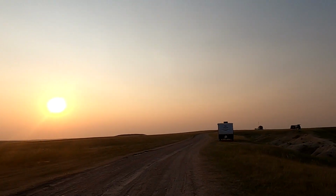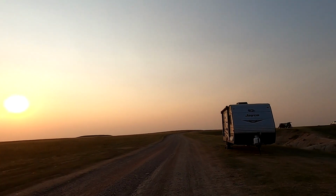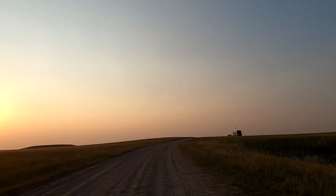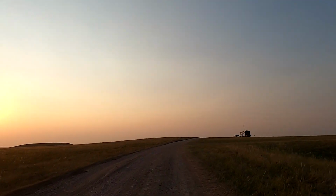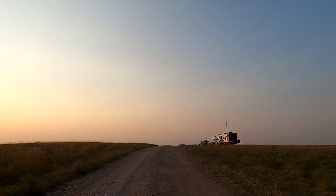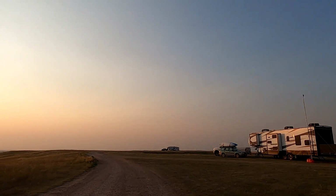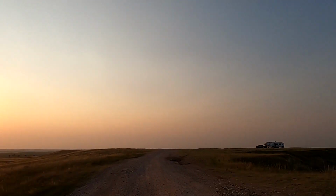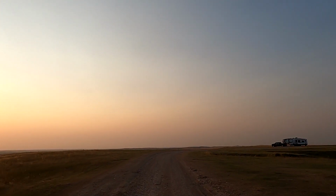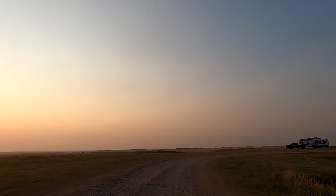All right, so right up here on our right, you can see we got a Jayco sitting here. See the sun starting to set. It's going to set about 8:15 tonight. So we got us a toy hauler here on the right. A few little bumps on the road up through here, and of course what used to be a mud area dried up. Something to be aware of, but other than that.